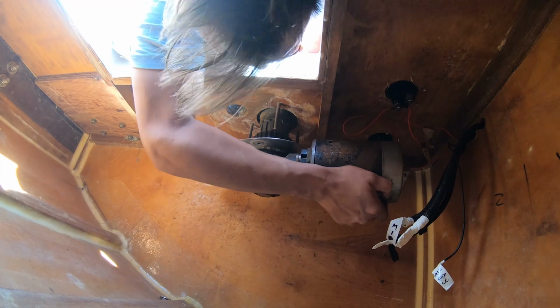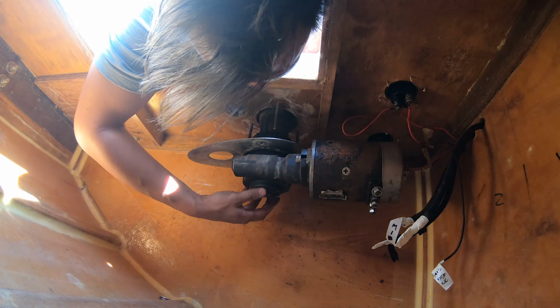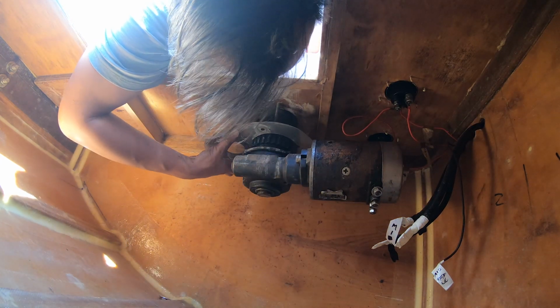The windlass turned out to be a little bit more difficult than expected, as it appeared to have seized up. We needed to speak to the manufacturer to check on the best way to remove it without breaking it.